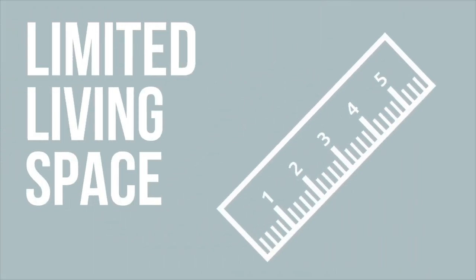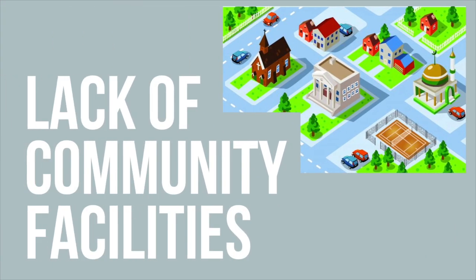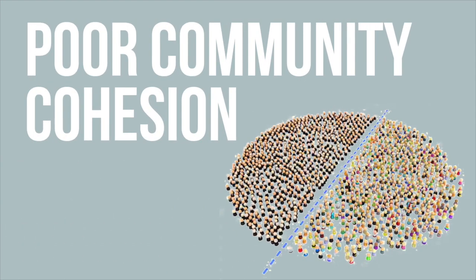Firstly, limited living space. As more people live in subdivided flats. Secondly, aging populations. A large amount of elderly people live in this district. Thirdly, lack of community facilities. The district is densely packed with large residential areas but little communal areas. Lastly, poor community cohesion. A pathway is needed to promote community cohesion.